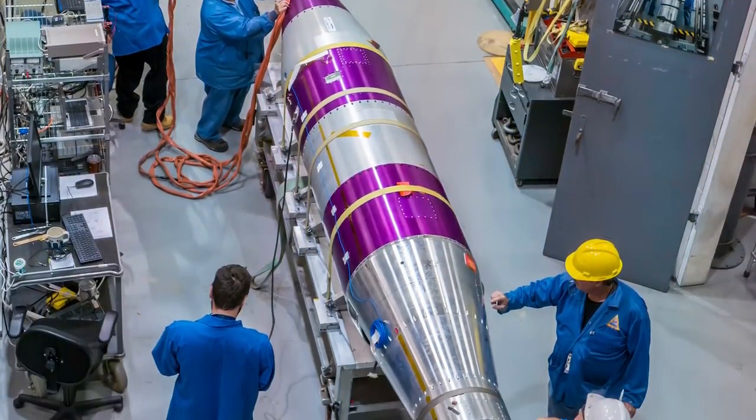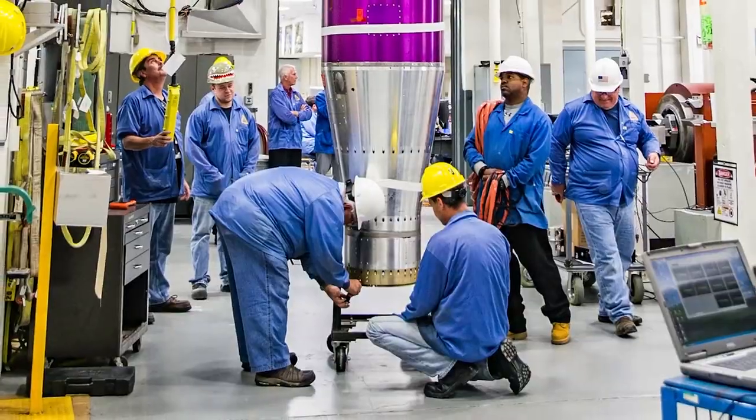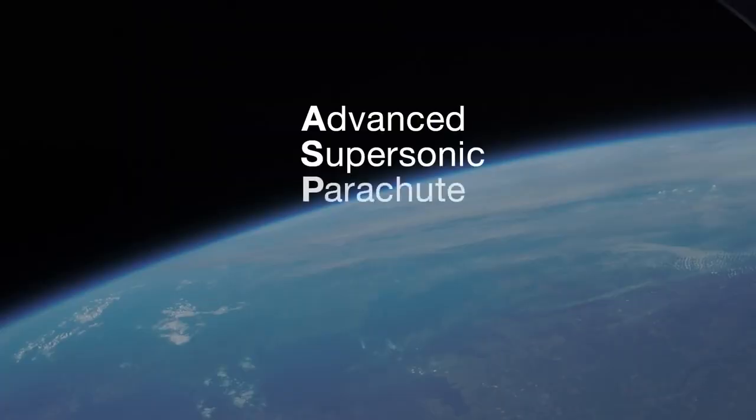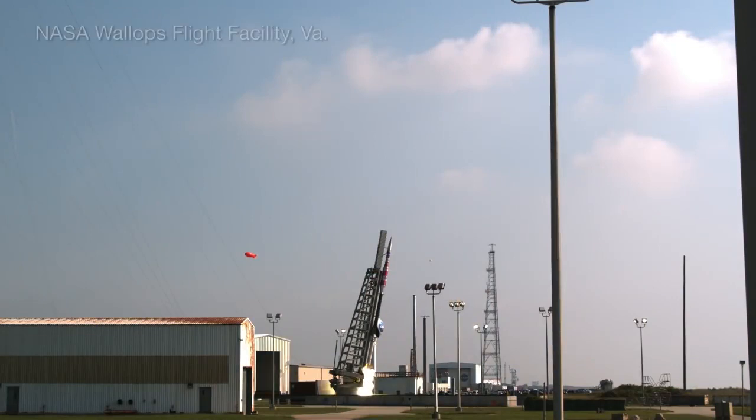Engineers at NASA's Jet Propulsion Laboratory worked with NASA's Wallops Flight Facility to develop a new test technique. The Advanced Supersonic Parachute Inflation Research Experiments, or ASPIRE project, uses a two-stage Blackbrant 9 sounding rocket to carry its payload to the conditions needed to stress the parachute.